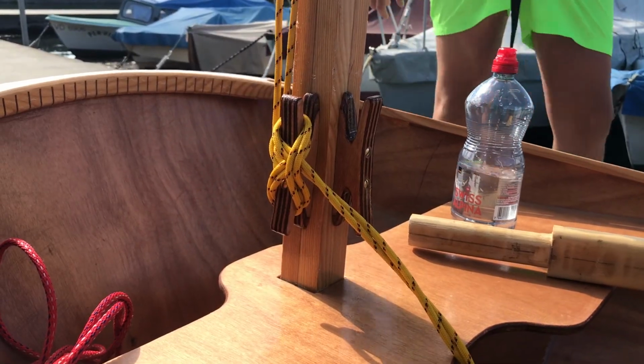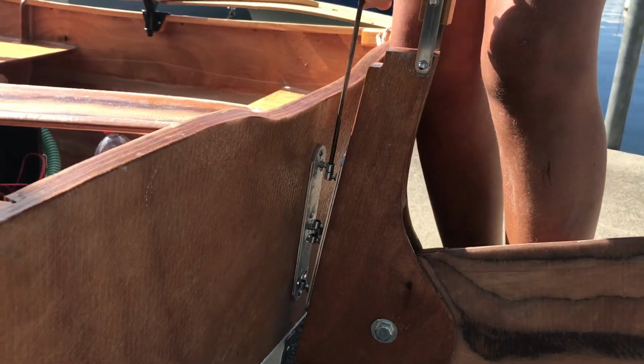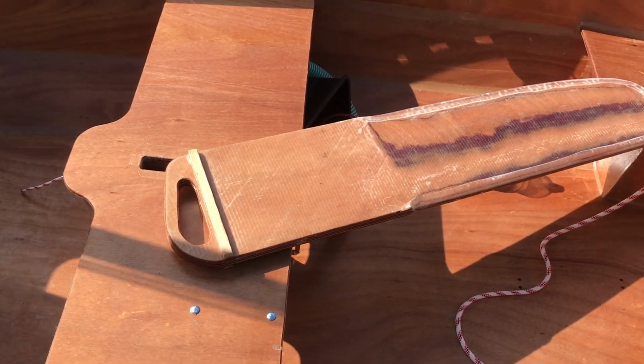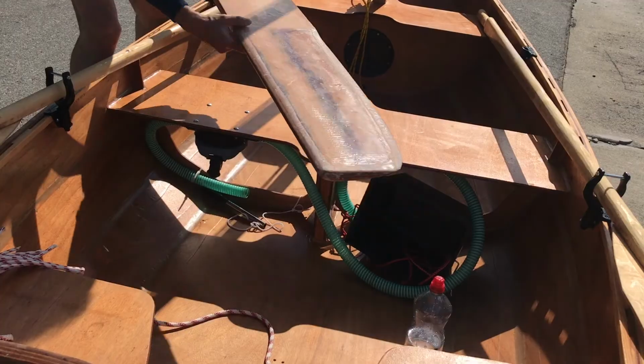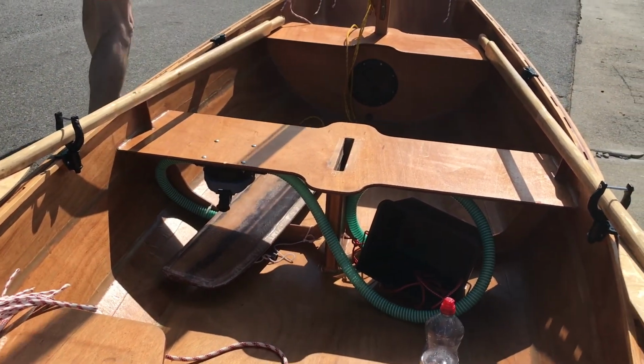To make sure that the actual mast and the daggerboard and the rudder and all those other parts worked on the boat. And after we were 100% sure that everything worked, we took everything off and dropped it in the water.